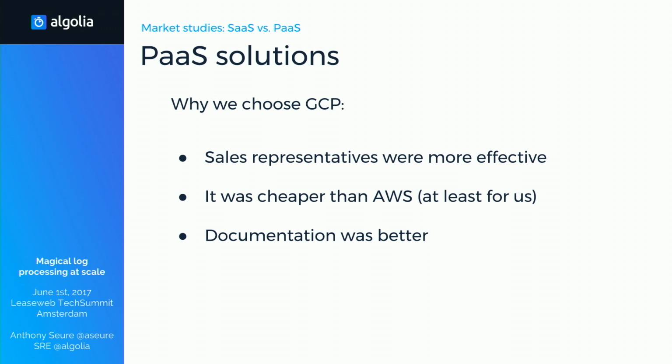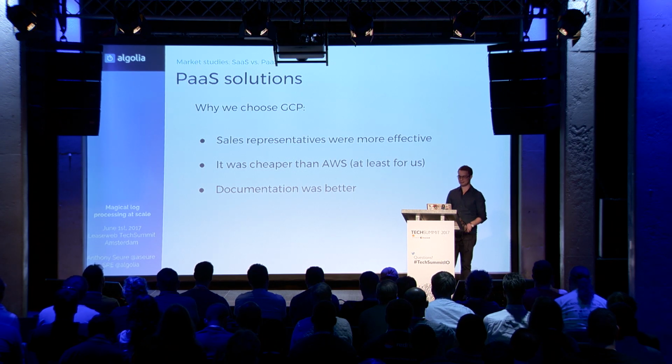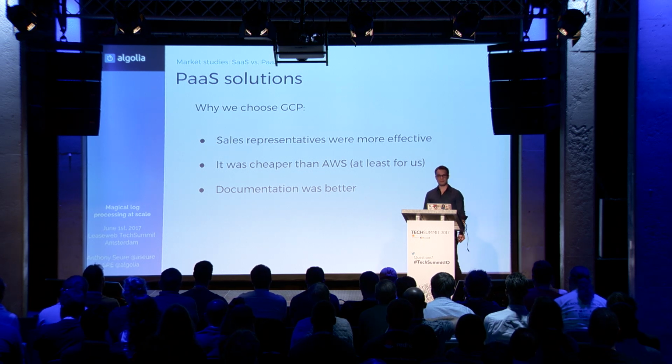It's something that may also impact when you are discussing with the other guys in your company that are signing the check. And we also felt that the documentation was really better with GCP, easier to understand. And as a developer, it's always something that is preferable.